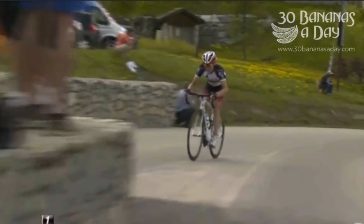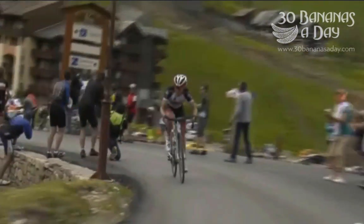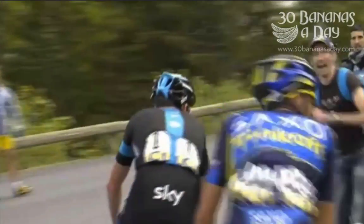The gradient on this hill, I think it's about 8%, 9% average. Nothing too brutal, but still a climb where you need an easy gear that you can spin comfortably between 80 and 100 RPM. That's why, if you don't have a power meter on your bike with a cadence sensor, then you're really not training properly.